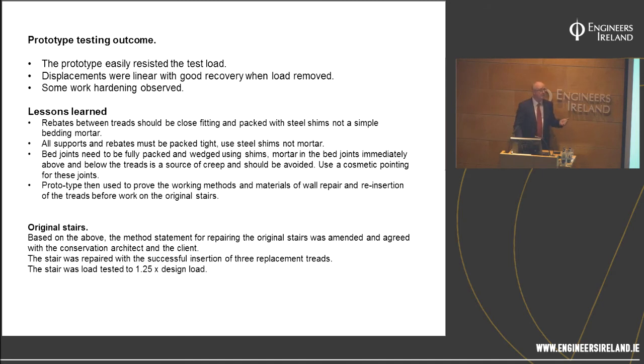fail due to creep because of lime and all the good stuff in the wall, or else there'll be a failure in the treads, and that'll be a sudden failure. Now, we would like a sudden failure to happen under controlled circumstances before we hand the building back. So we're going to load test the original once we've repaired it.